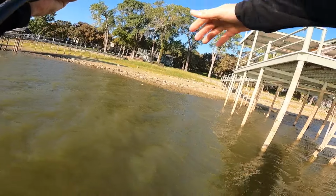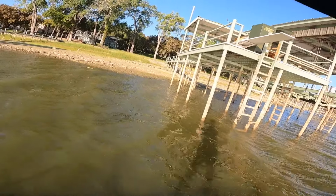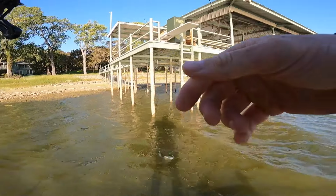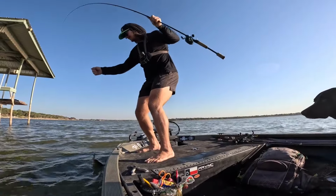They're sitting on the backside of the windblown docks waiting for stuff to come through there. Oh, that's a big white though. I thought that was another largie. Oh man, that one might be a 16-inch white bass, guys. That's a heavy fish.